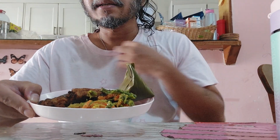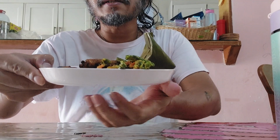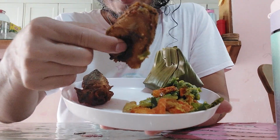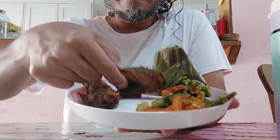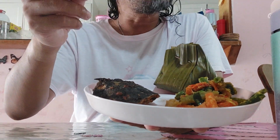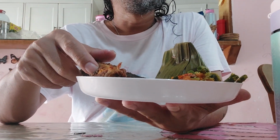Why are my clothes like this? The food experience at home, the homemade. So guys, again, this is catfish, fried catfish. Look, that's the head part, this is the body part, and the tail. Come, hi darling. Okay, let's see.